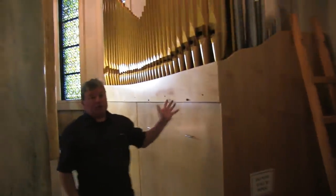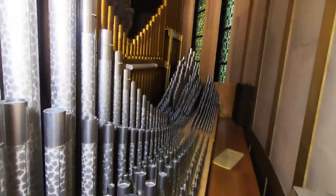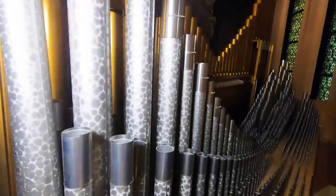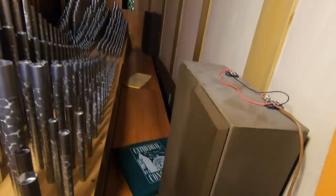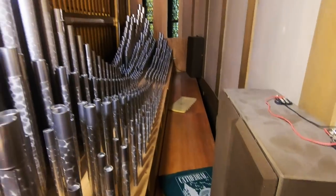So here we've come to the dome division. This is a set of principal chorus and a cornet that is specifically just to help bring some brightness and sound, especially when leading congregational singing out into the room. Because the congregation is so far away from a lot of the brightest sounds in the choir and the swell, this really helps to liven up the sound of the organ and the congregation can sing along a little easier.